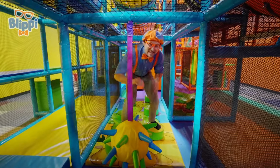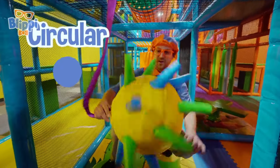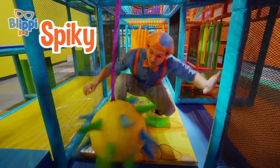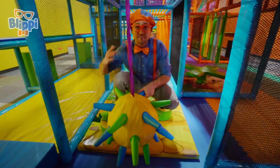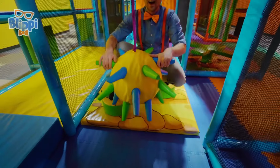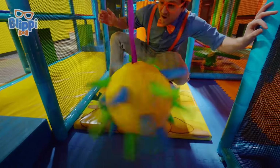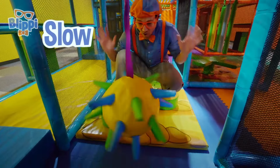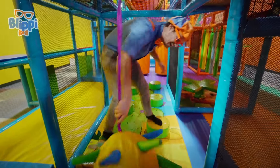Whoa! Hey, check it out. I'm balancing on these circular things. Whoa, wait a second. What is this? This is a spiky ball. Woohoo! Hey! All right, I'm gonna spin it really fast. Whoa! Okay, now fast the other way. Whoa! Okay, now I'll spin it really slow. Ready? Woohoo! That looks so cool. Here we go! Woohoo!